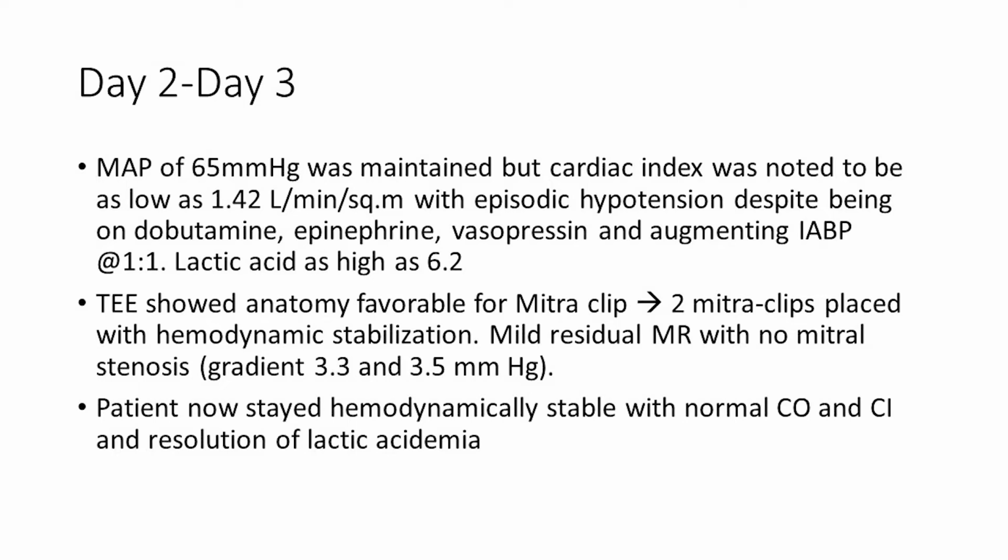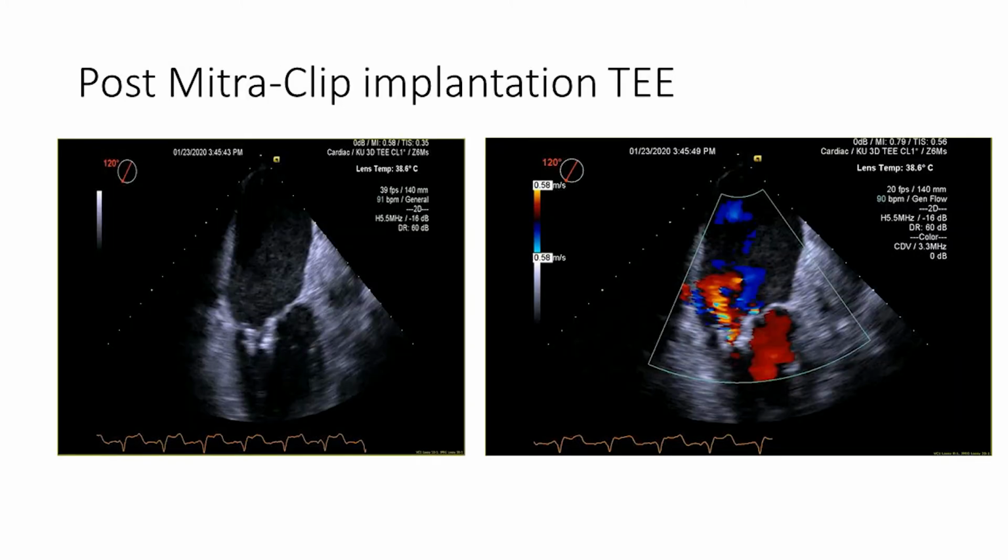Of note, with his hemodynamics, his SVR was on the lower side, close to 600 to 700, and he was never stable enough to use any other vasodilator to help with his mitral regurg. So eventually, he underwent mitral clip implantation. He got 2 mitral clips with minimal mitral regurg. The lateral mitral opening gradient was 3.3 and the medial was 3.5. He stayed hemodynamically stable with normalization of his cardiac output, cardiac indices, lactic acid. Now, these are still images again from post mitral clip implantation.